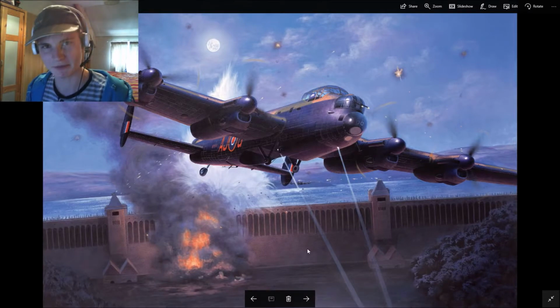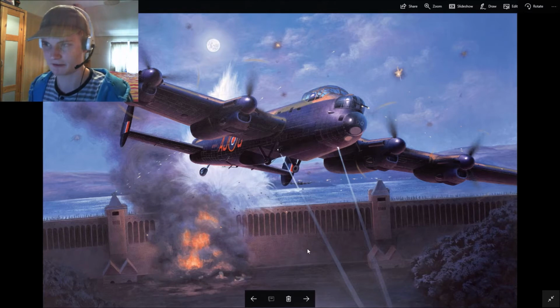So they turned to the help of someone else. They turned to the Dam Busters. Here you can see the Lancaster bomber and the dam. What happened was that the man who invented the bouncing bomb invented a new bomb called a Tallboy bomb, which looks like this.